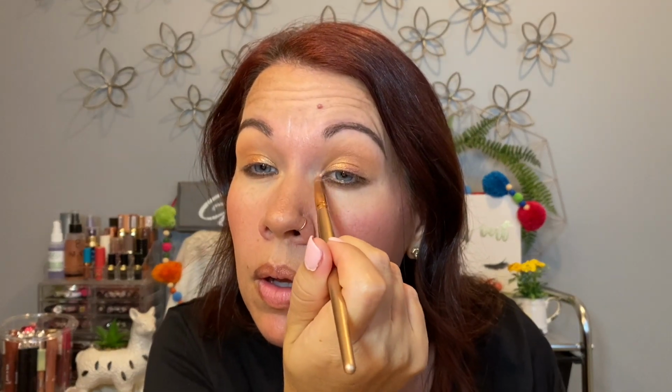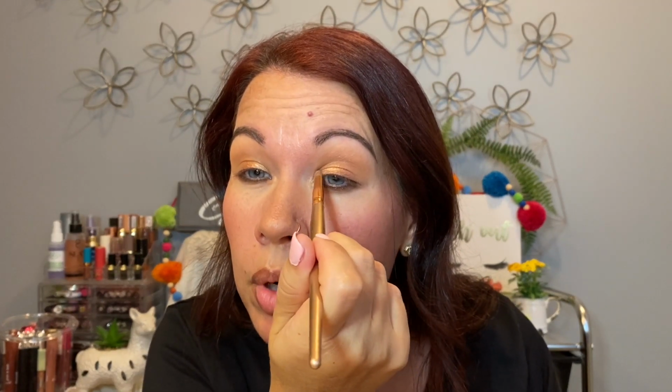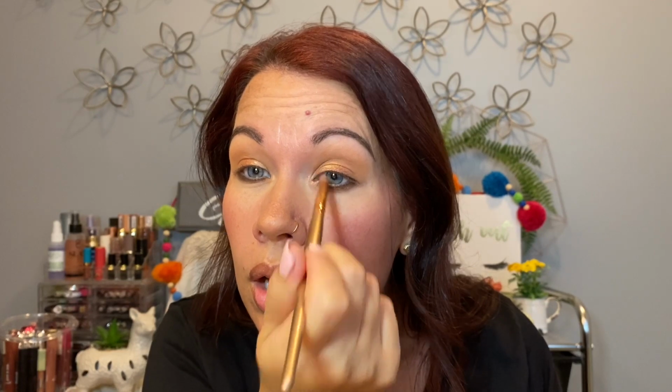Obviously I wouldn't be in a speed situation when I'm doing this, but for today's sake, I'm trying to see just how fast I can go. And then I'm going to use that highlight as my inner corner highlight. Makes sense, right? Very pretty. I'm thinking this is going to be a great option for doing quick looks.